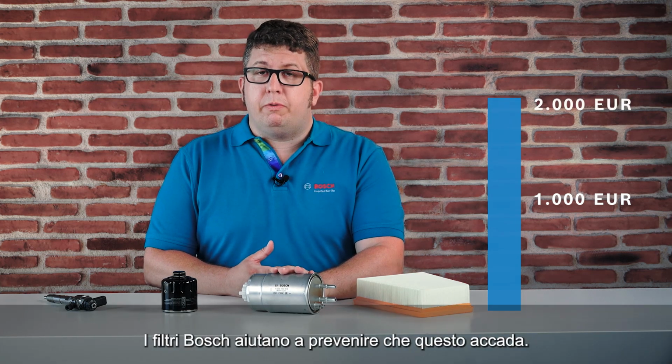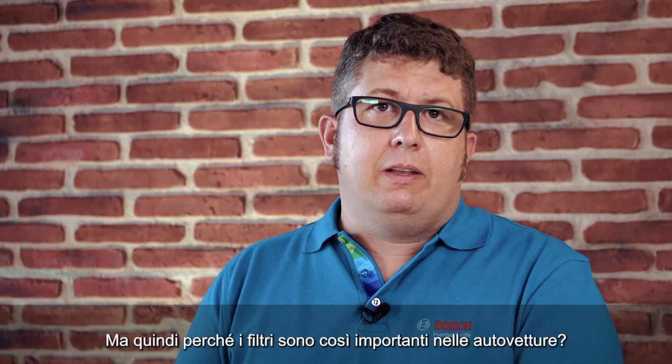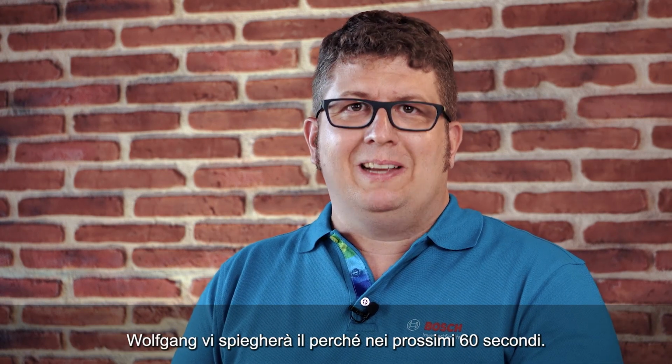Bosch filters help to prevent this. As example, this diesel filter costs around 50 euros. And why, in fact, the filters are so important in the cars, Wolfgang will explain this in the next 60 seconds.